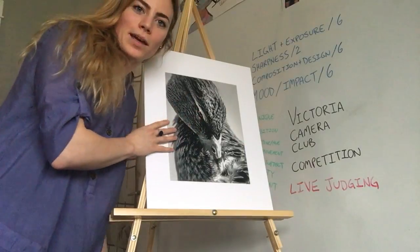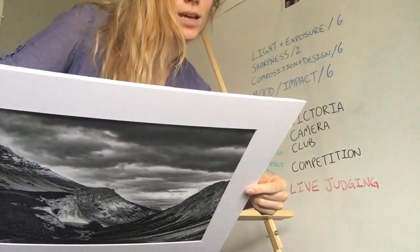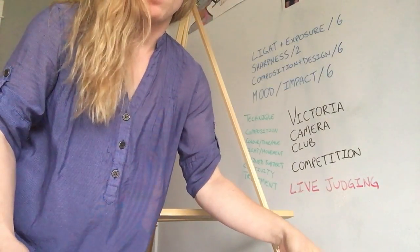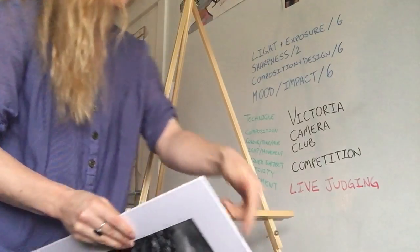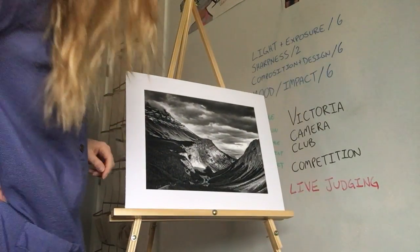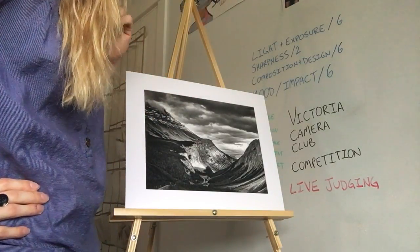Next photo in the monochrome category. This image is titled Mountain Light. So I'm anticipating seeing some mountains and some light. Let's find out. What do you know? I must be completely psychic. This is a really epic image.